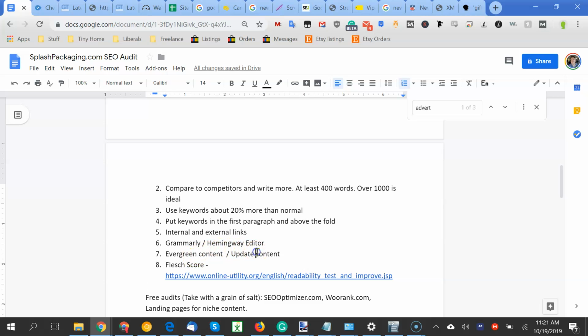Evergreen content, update content. If you have an article on, what are the best types of bags to ship peanuts in? That's a horrible example, but whatever. What you'd want to do every year is go back to that article and update a little bit, just so that the updated date gets changed. So Google won't think that's stale content. Evergreen is content that can be used over and over again because it's not date sensitive. That's what your content is, so you should update it frequently.